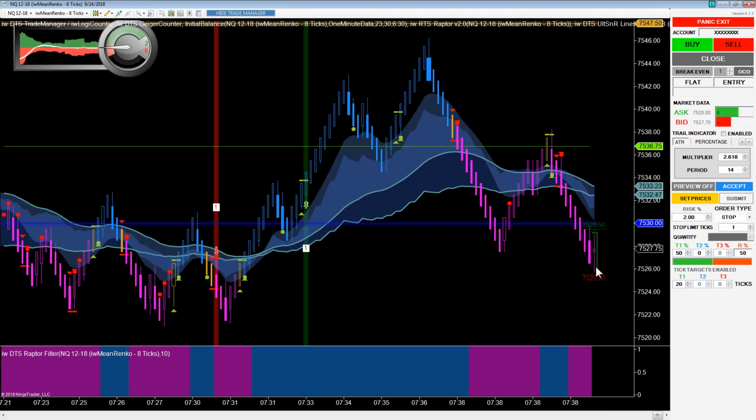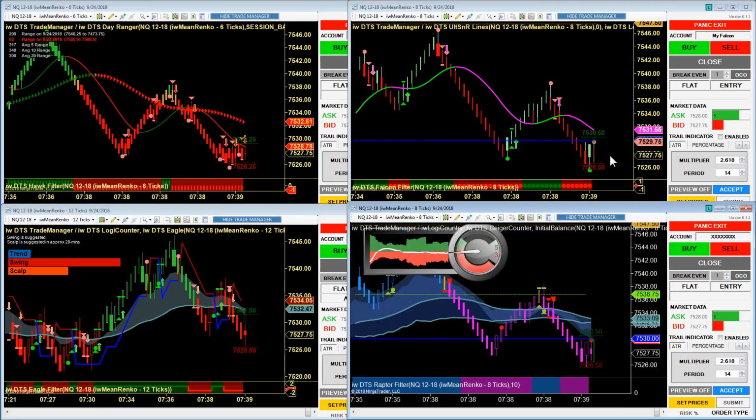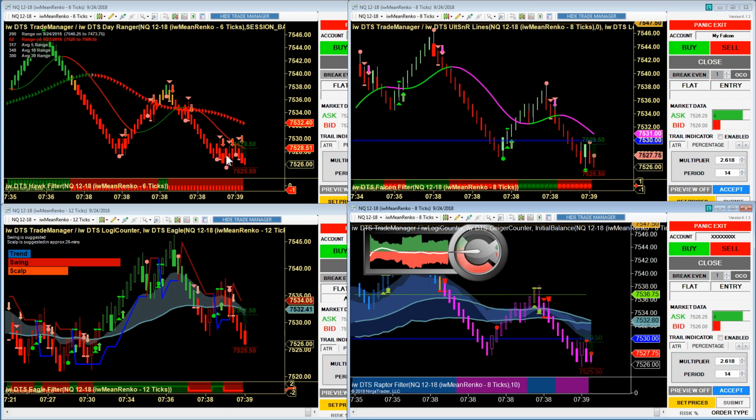And what I would be looking for now is evidence that the buyers can't hold on to the market anymore. Here is a very early number one signal developing. That's just the warning dot. We don't have the complete signal just yet. We should get a trend change signal here on the Falcon. Yeah, trend change on the Falcon, and of course the Hawk already full on bear mode.